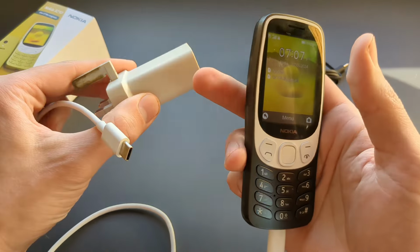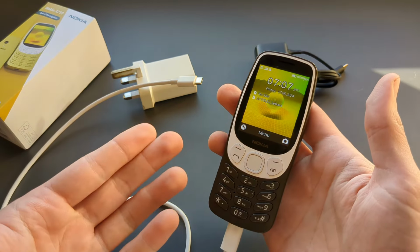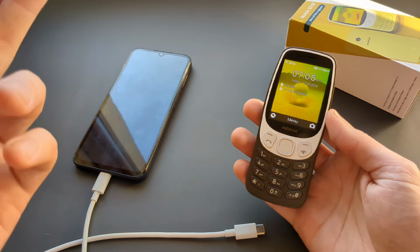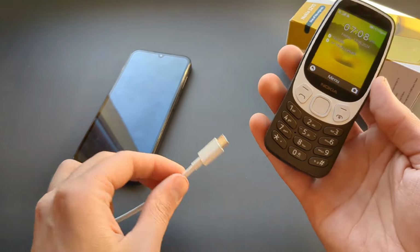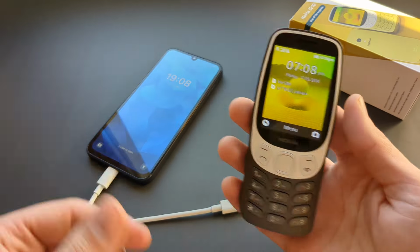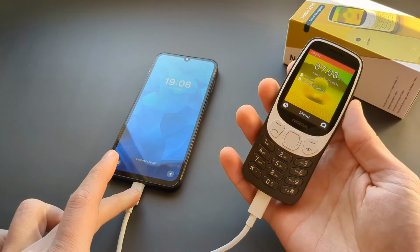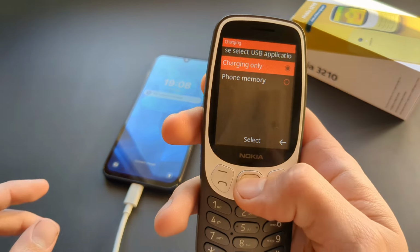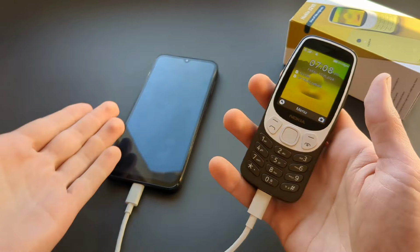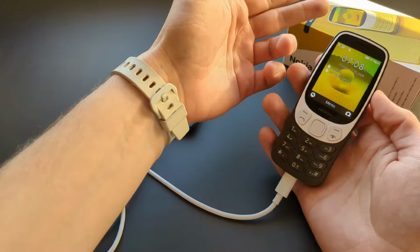I have, for example, a 3 amp charger, so essentially this will charge the phone much faster, maybe even 3 times faster. Also, did you know that you can use another phone to charge your Nokia 3210? So you can maybe borrow a friend's phone if you're out of juice and need to quickly charge your phone, and use a Type-C to Type-C cable, and it charges pretty fast. With this method it also will charge much faster than from that included charger.